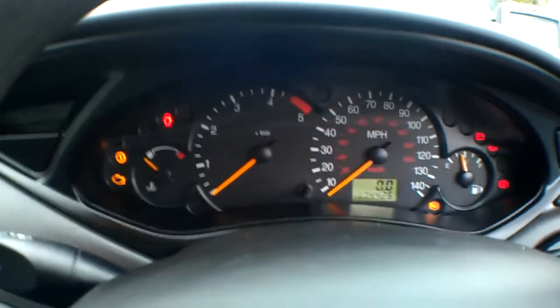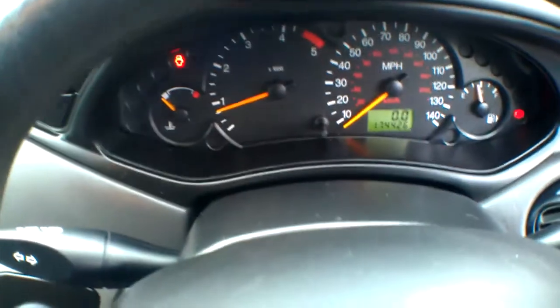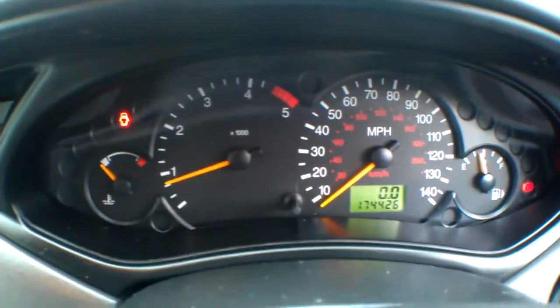Remote locking works for the boot. So key in. Let's have a look at the dash lights. All of them are going out as they should. Car starts up perfect. ABS light out. Airbag light out. Just the handbrake and the door open. Showing 174,426 at the moment.